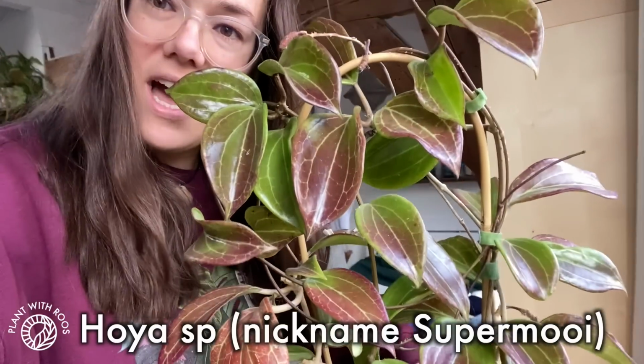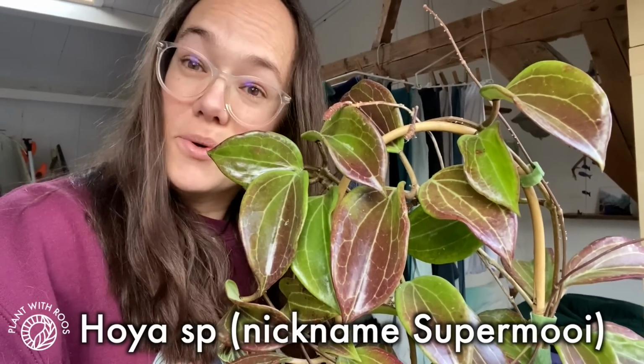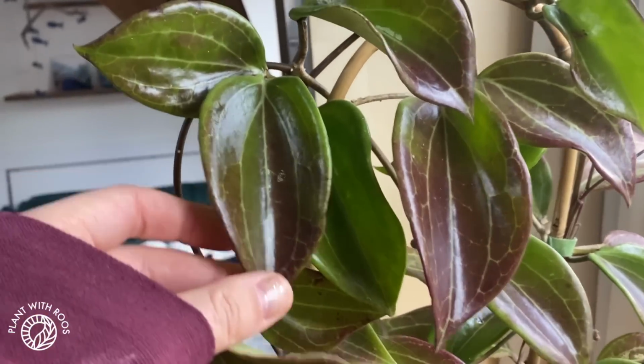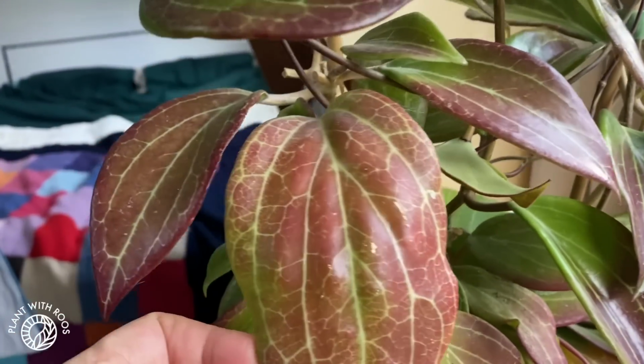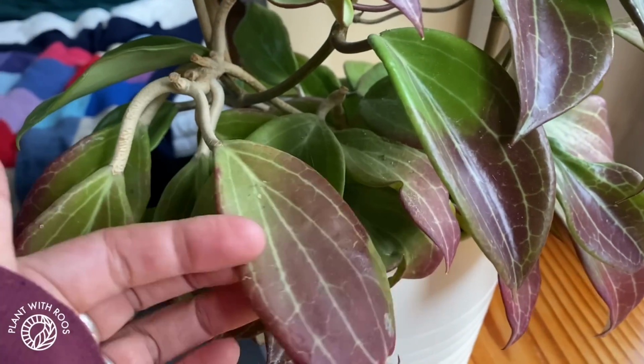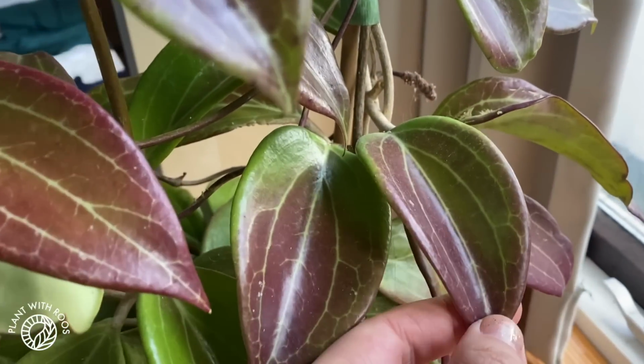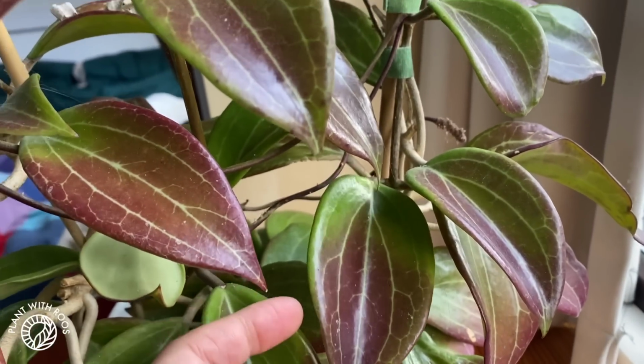We have Hoya Supermoy. This was the first Hoya that I successfully grew, so it has a special place in my heart. It's a really easy grower. It's very fast. I've shared a lot of cuttings with friends, and it's probably a Marilli, but it didn't have a label when I got it, so we called it Hoya species and then Supermoy, which means very, very pretty.